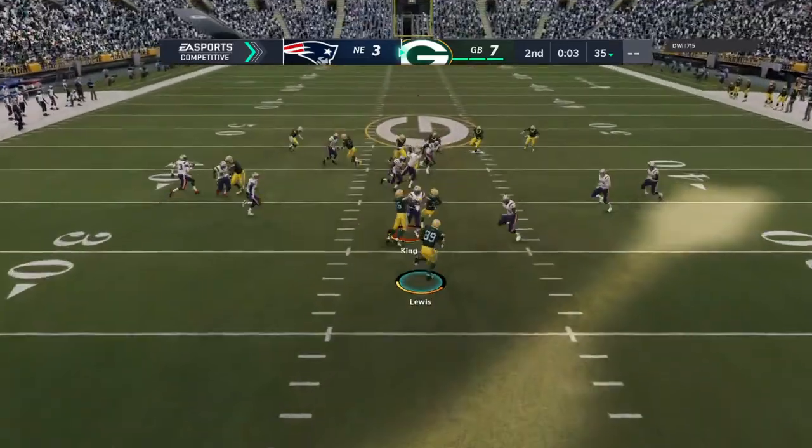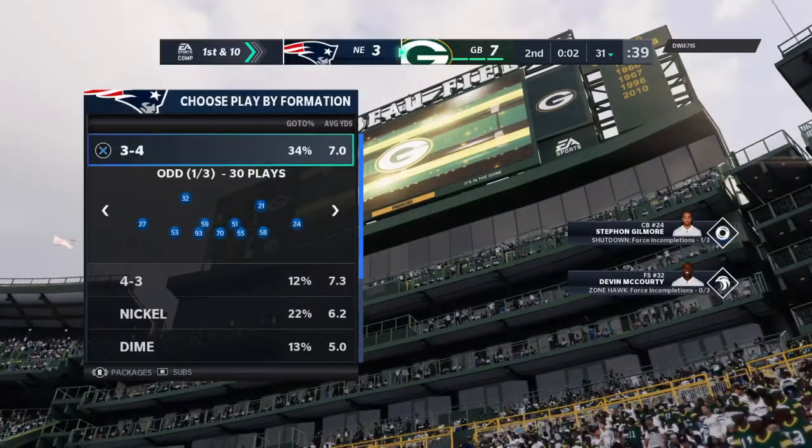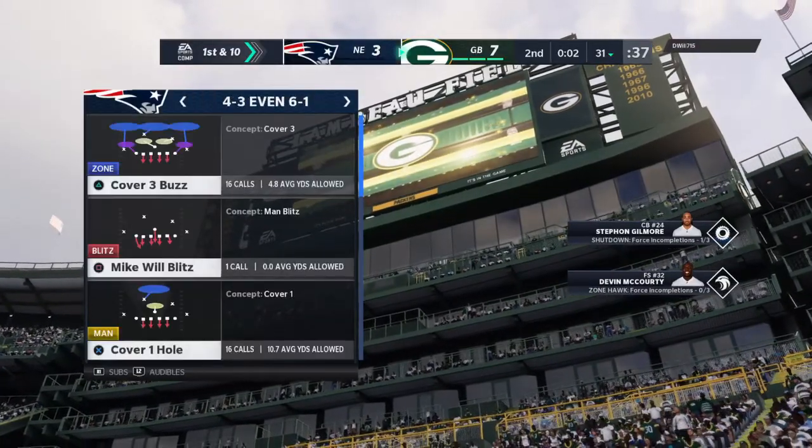And here's Lewis. A lane opens here. He's past the 30. They take over 1st and 10 at their own 31-yard line.